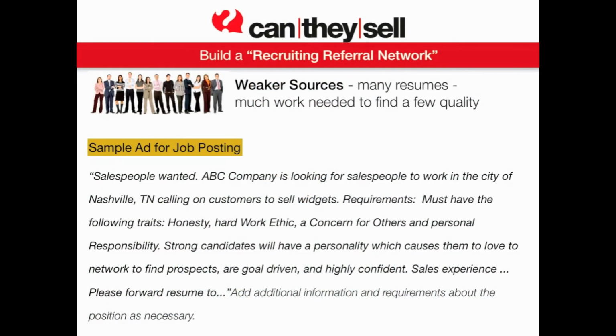Here goes. Salespeople wanted. ABC Company is looking for salespeople to work in the city of Nashville, Tennessee, calling on customers to sell widgets. Requirements: must have the following traits: honesty, hard work ethic, a concern for others, and personal responsibility. Strong candidates will have a personality that causes them to love to network to find prospects, are goal-driven, and highly confident. Sales experience: fill in your requirements there. Please forward the resume to: fill in your address. Add additional information and requirements about the position as necessary.